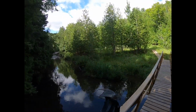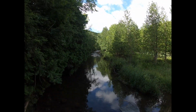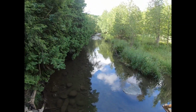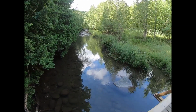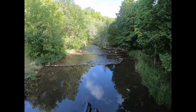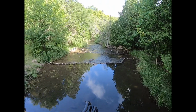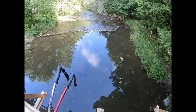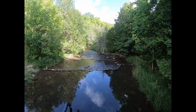Give you a full view here. It's a long way up. It's about 100 meters up, you can see. And it's wide. It's a good 25 feet wide. And down here it's even wider, further down the stream. It's very peaceful. I don't see any fish. I'm sure there are, but it's a very nice stream.